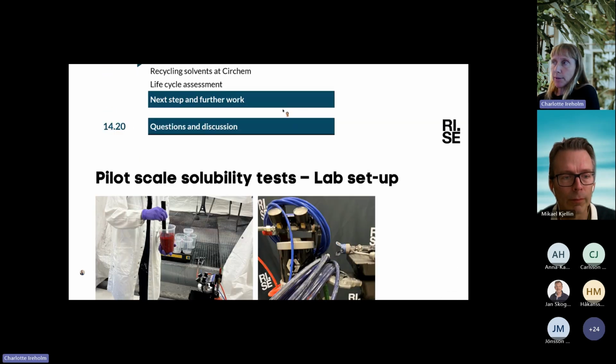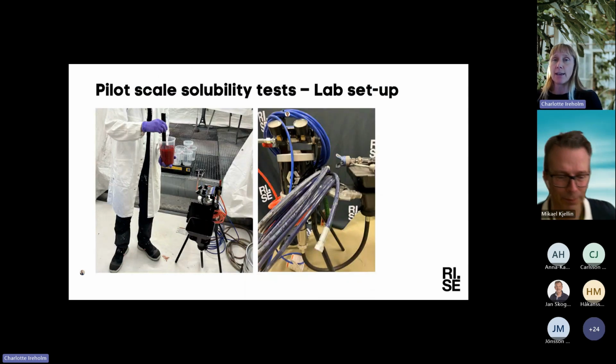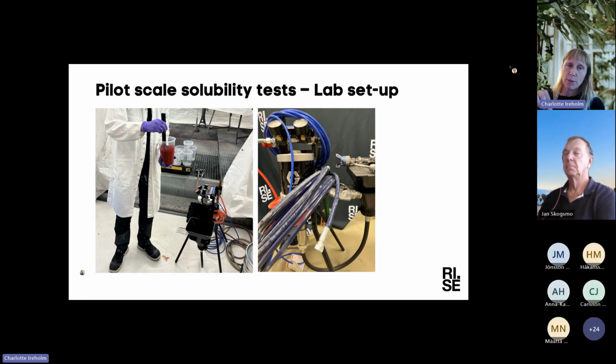With some pilot scale or higher volume lab scale tests that we have been doing, to also verify or control if the small lab scale test, where Mikael put some droplets on the paint, showed how soluble the paint is with the different solvents or thinners. So we have our pilot scale lab setup here at RISE in Måndagen. So it's a pump, a spray application with a small pump. It's not at all what you have at Scania in Oskarshamn, but at least something in between, one step further. So with quite a few meters of hoses at least.